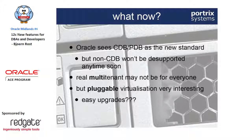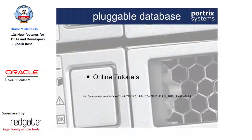So yes, I'm right, or said I'm done with time. Awesome. There's online tutorials not on Tim's side, but on this Oracle side, which is actually quite good. Oracle actually did a good job of getting good labs on there.